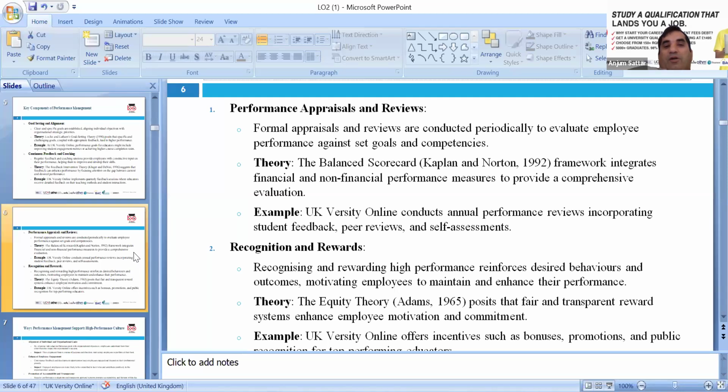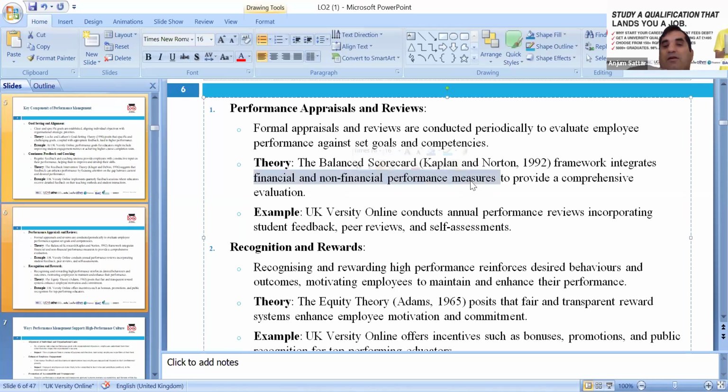We have the balanced scorecard, which we look at today. The model is called the balanced scorecard model, which was given by Kaplan and Norton. We look at the financial and non-financial performance. Financial, oh yes, cost went down, profit went up. But what about the motivation level of your staff? What happened to your customer service quality?